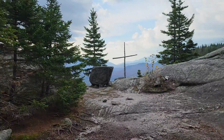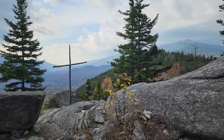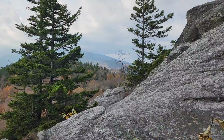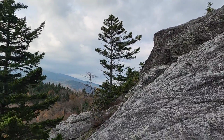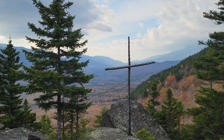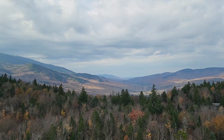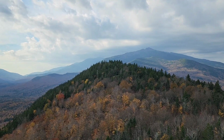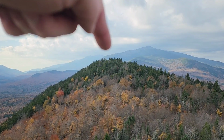All right, so this is Chapel Rock up here. I'm gonna hike up to the top there. Looks really cool. Okay, well, I made it up to the top of Chapel Rock. It's a little bit shorter than Pine Mountain, but the views are better. Like, oh my God. So there's Pine Mountain right there.